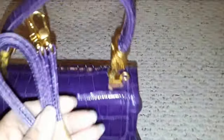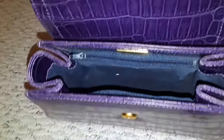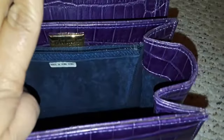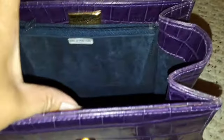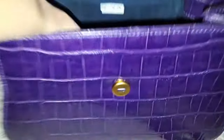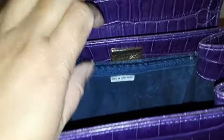This has never been used, and the smell is gorgeous. It has a zippered compartment there. I think this is suede. Let me see. This is suede, of course. It's made in Hong Kong. It's actually a luxury label, a leather goods store in Hong Kong. It's Ashneil, founded by that family. I forgot, is it Kawa? Something like that.